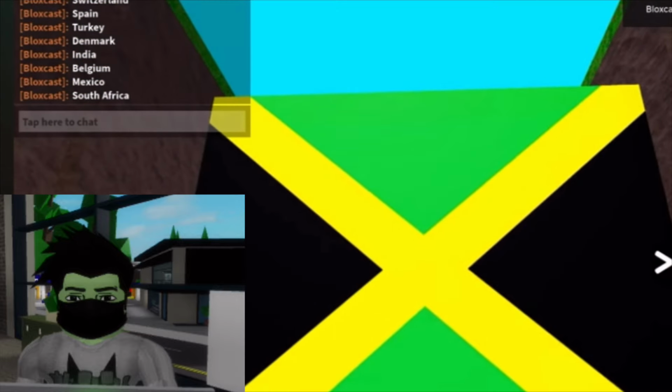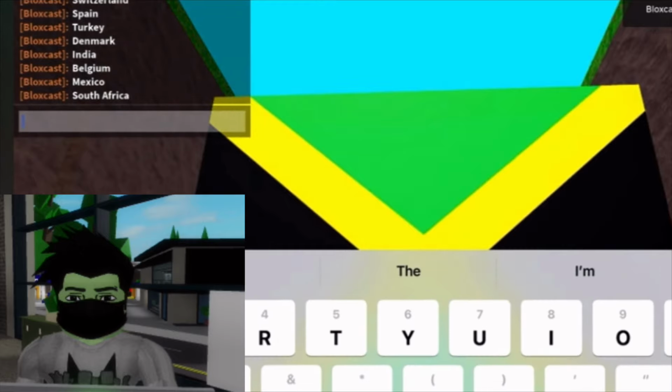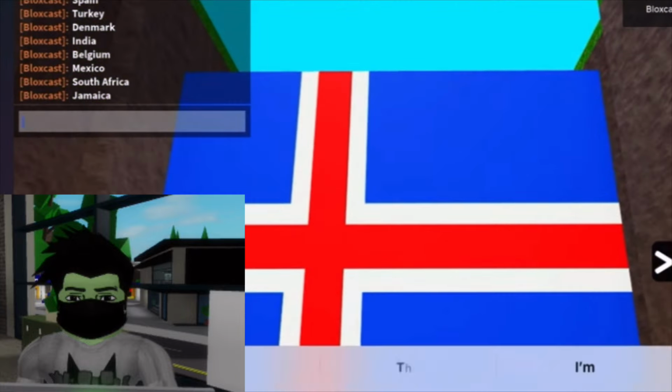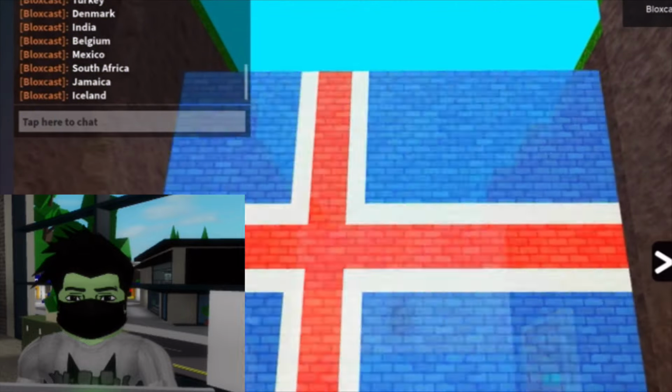Here is Jamaica, or as they call it, Jamaica. Anybody who watches the Olympics, especially the 100 and 200 meter dash, knows this flag. This is the country we always go up against. And here's Iceland. Anybody who watches the World's Strongest Man competition knows this country's flag.